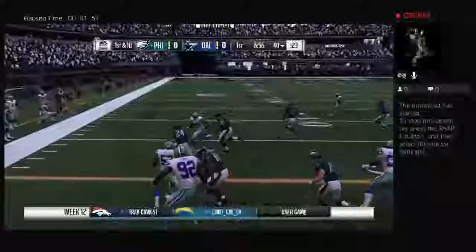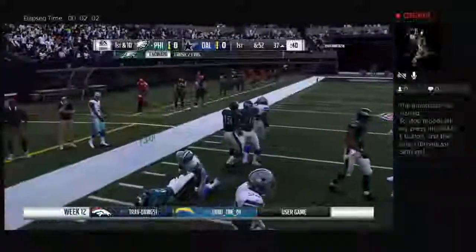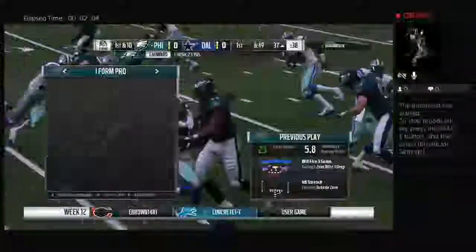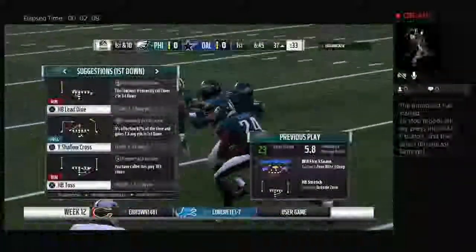A give to Howard. And now running right through it. And they'll get this well past midfield before being stopped just before the 35. 23 yards on the pickup there and a first.